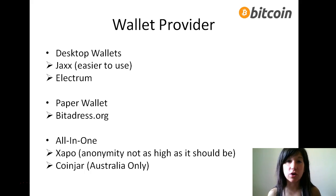CoinJar, as I said, is for Australia only. It has a little card that you can use when you go to Coles, Woolworths, Target, Kmart, and all that sort of thing. So it's really easy to use within Australia. I'm not too sure what the anonymity is like, so I wouldn't use it for a larger amount of Bitcoin either. And they do not give you the private key straight away. The same applies to Xapo as well.